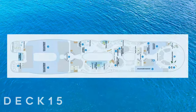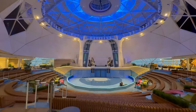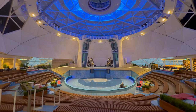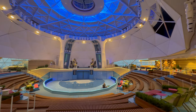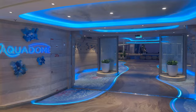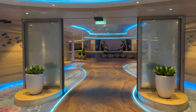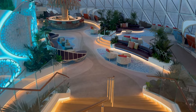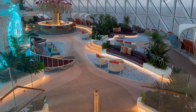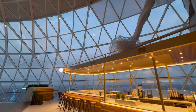Alrighty, let's head on down to Deck 15. And are you ready to be wowed? Because we're about to check out the new Aquadome. Perched in the prime position overlooking the bow of the ship, you will find this immersive new neighbourhood that is home to a variety of venues. The overlook is the best spot to watch the ocean go by and curl up with a book or drink from Rye and Bean. How fantastic are the views from up here?